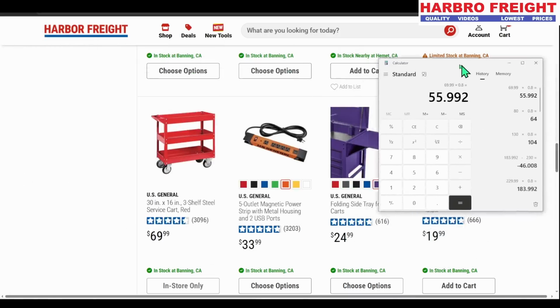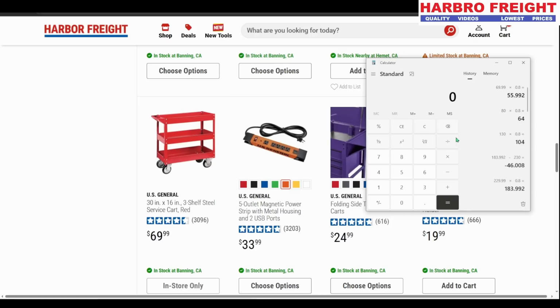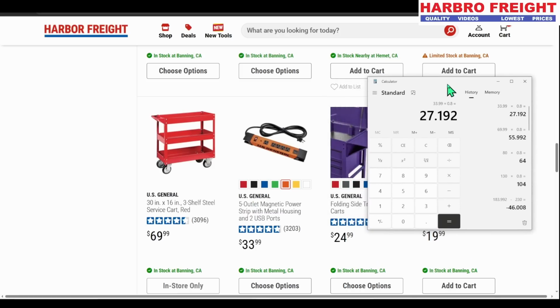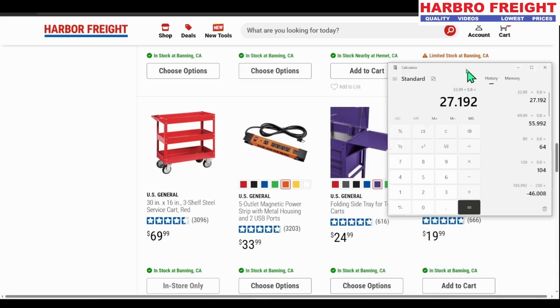I do have this US General magnetic power strip. I have it in all black. There have been sales on these down to like $25, $26. But let's see, at 20% off, $27. So that'd be closest to the lowest price that these have been at. And they're super nice, super sleek. They're also magnetic. They can attach to anywhere that you're working. I have it attached to my mechanics cart.